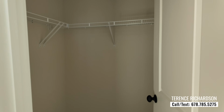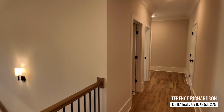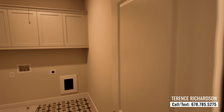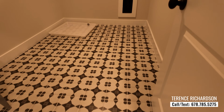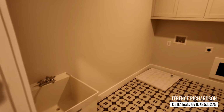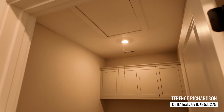Smaller walk-in. Now we've got your laundry room over here. It's a pretty big size. Extra cabinets, tile floor, utility sink over here. And you've got your access to the attic tucked away. So you're not having to take a look at it in the hallway.